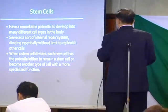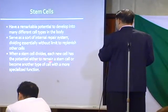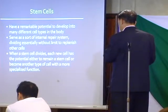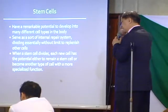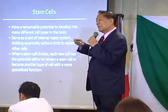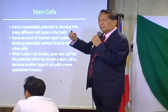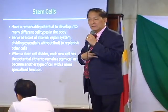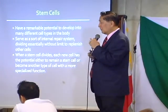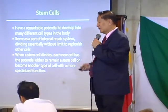When a stem cell divides, each new cell has the potential either to remain a stem cell or become another type of cell with a more specialized function. So they can replicate, divide like plenty of babies, or they can differentiate and mature. They can become liver cells to repair the liver, kidney cells to repair the kidney, pancreatic cells, and so on. So you'll see how things can be repaired even in cancer patients.